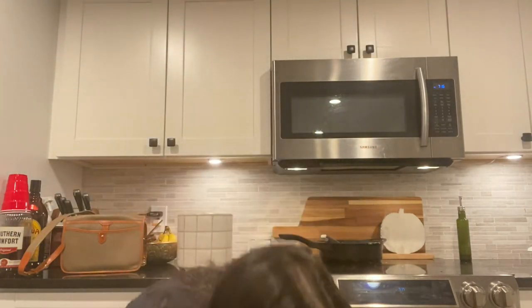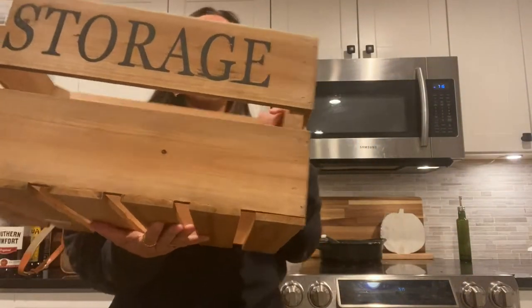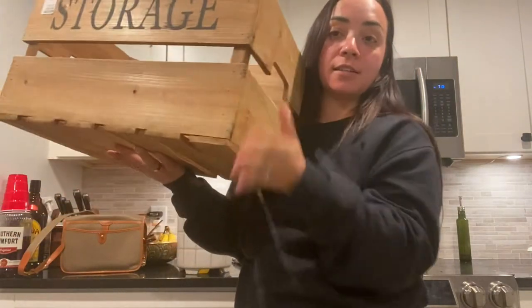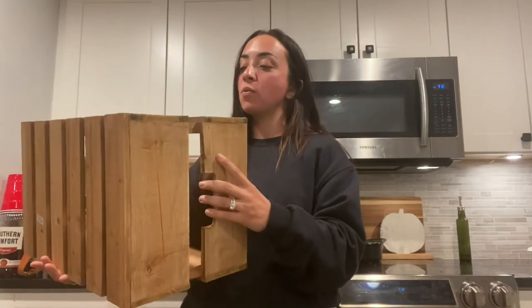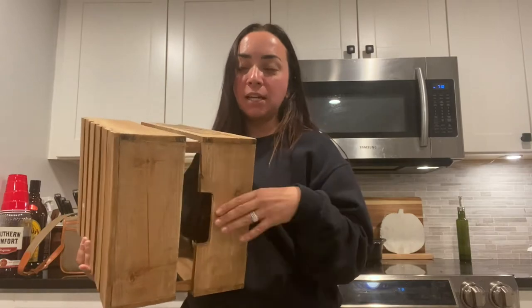I'll show you guys a couple of the things I got at Christmas Tree Shop and Home Goods. A lot of cute, fun things. So I think we'll start off at Home Goods. One of the first things is this cute little wood storage basket. As you can see, it is very large. It was $14.99, and I'm actually going to use this for our Wi-Fi box and things like that. Kind of store it in it instead of being displayed.